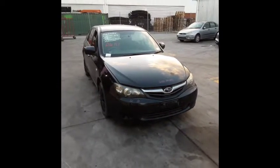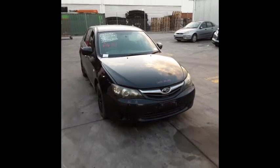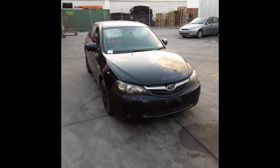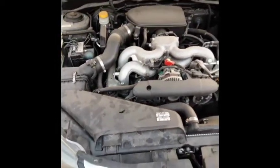Our phone number is 0738481382, and today we have a 2010 Subaru Impreza hatch, stock reference number 4595. This shape runs from the 4th month 2010 through to the 12th month 2013. It has an EJ20 2-litre 4-cylinder petrol engine backed by a 5-speed manual all-wheel drive transmission.